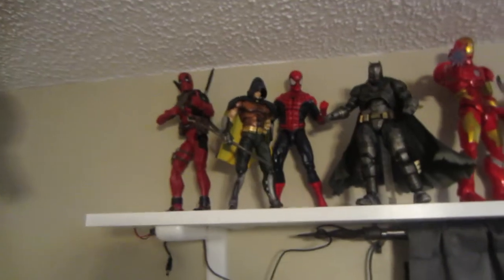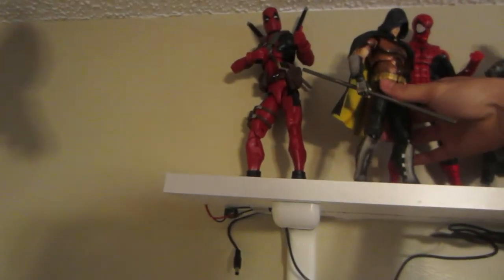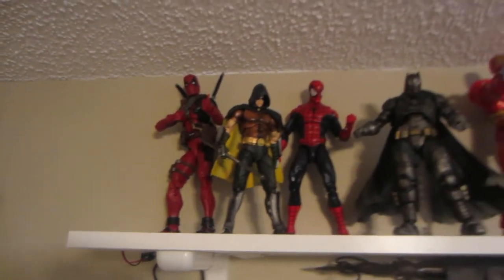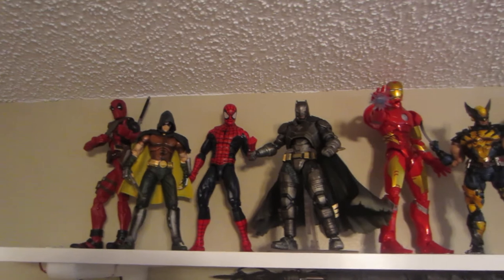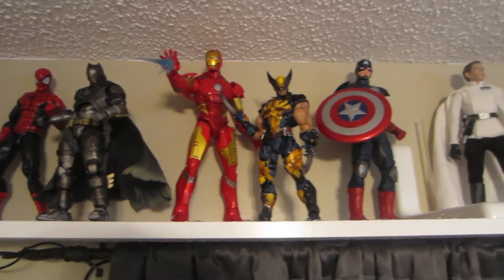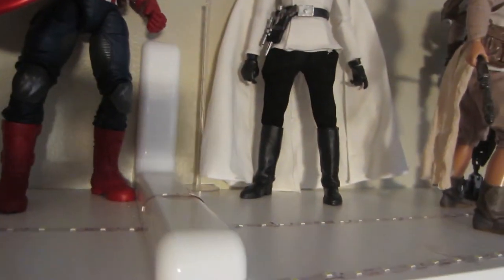Yeah, guys. This Robin, I honestly... Very questionable. He's a very questionable fig. But I'm loving it. Oh, this Krennic is so cool, dude. His pants actually have pockets, which is so cool.